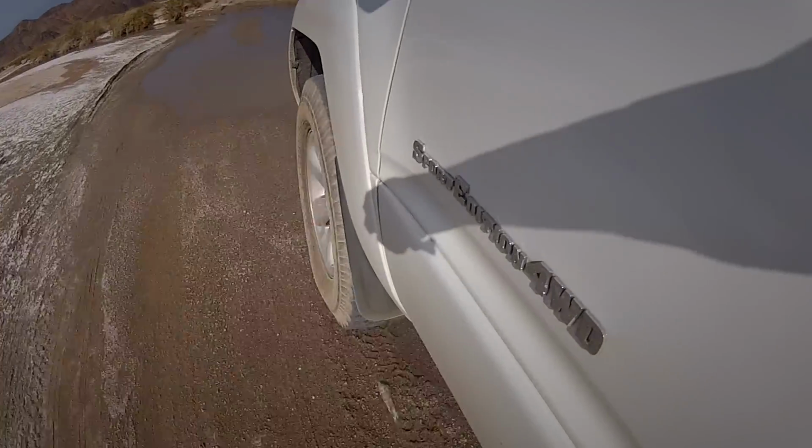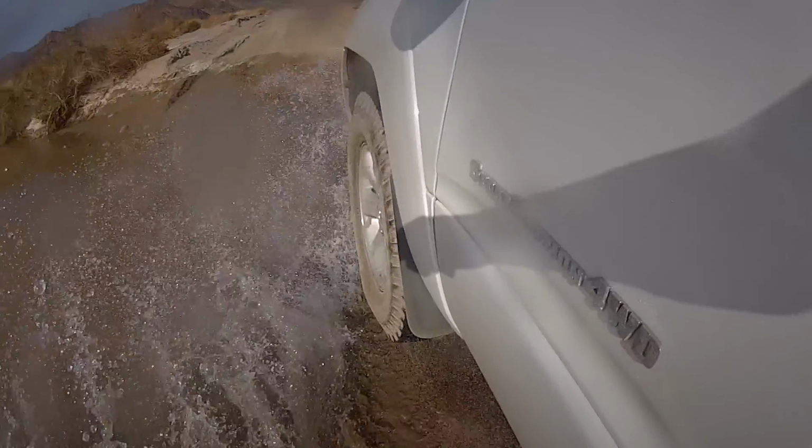I woke up in Zion. It was about 14 degrees, so nice and warm. And this is the day that I was gonna drive over here to Death Valley. I got a pretty early start, maybe around 6 o'clock in the morning, and it was somewhere around noonish by the time I got over here to Death Valley.